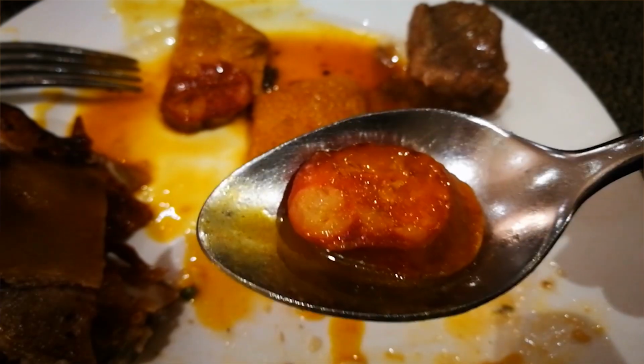Okay, let's try their tripe. Very tender, very flavorful. But you know what? I thought they had some pata to this or something, but it's just tripe and it's so good. I make good callos, but this is really good also. Okay, now let's try their chorizo.